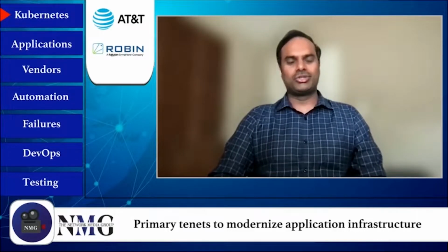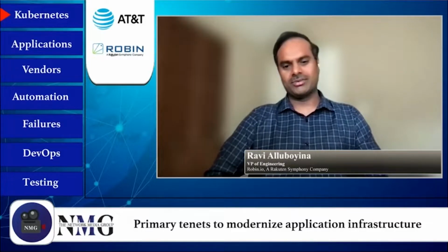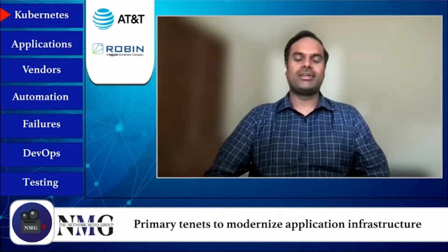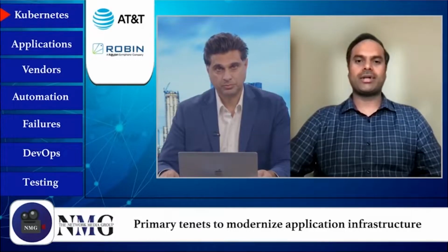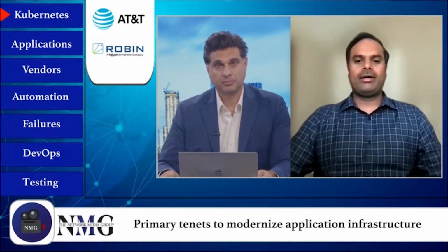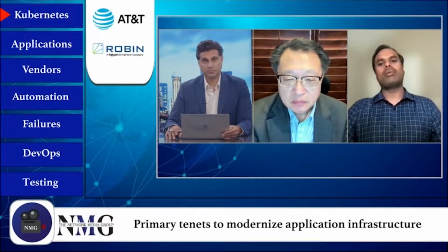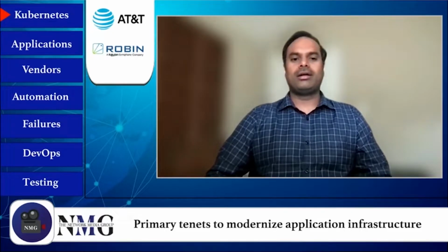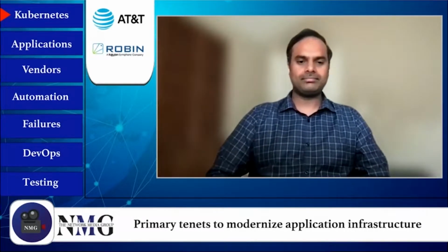Yeah, so there are two keywords there. One is Kubernetes, the other one is modernizing applications, right? Kubernetes has become the de facto standard. It's unbelievable. In a very short time frame, it has become the de facto standard, both on the enterprise side as well as on the telco side. But I've been with Kubernetes for a long time now. What I realize is Kubernetes is pretty complex. Kubernetes in itself is complex, but it makes application deployment and managing the applications easy.